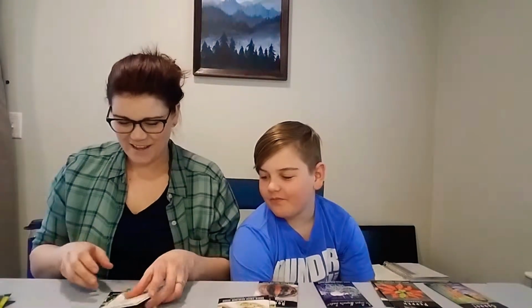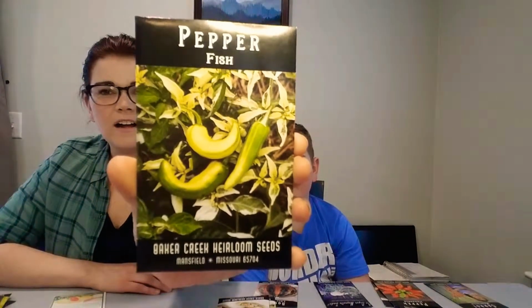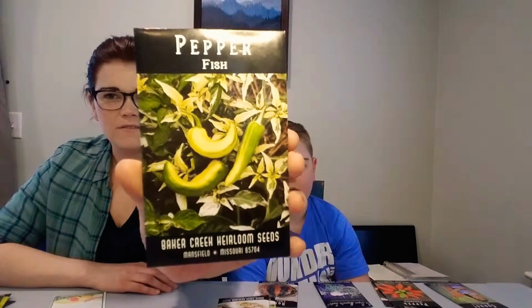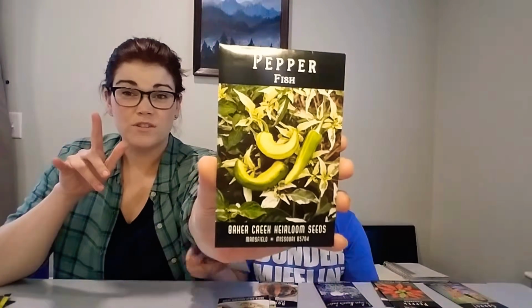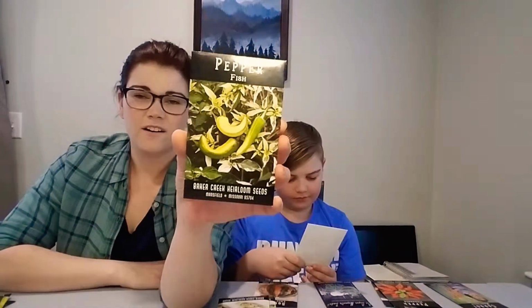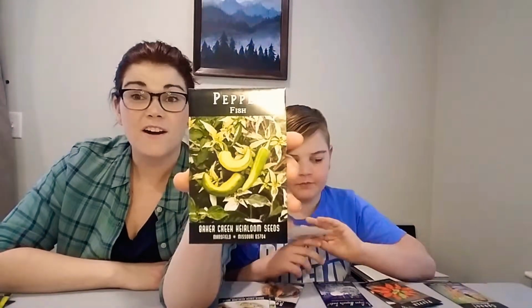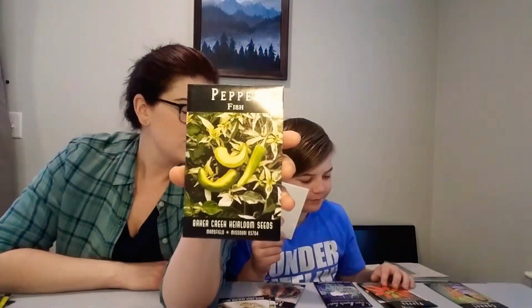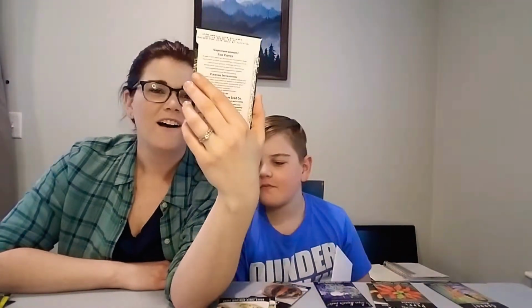All right. Next one we've got is a pepper, and it's a fish pepper. They've got the variegated leaves, I think is how you say it. So it's multicolored, like the light and the dark, the light green and the dark green, kind of like white, and so are the peppers as well. They are a spicy pepper, which I'm not doing a ton of for the school garden, but the history behind these things is so, so cool.